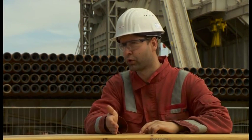Look-aheads are important to see what next bricks are coming and where they fit into the whole project. So it's not only about the operation today, it's also about the operation tomorrow.